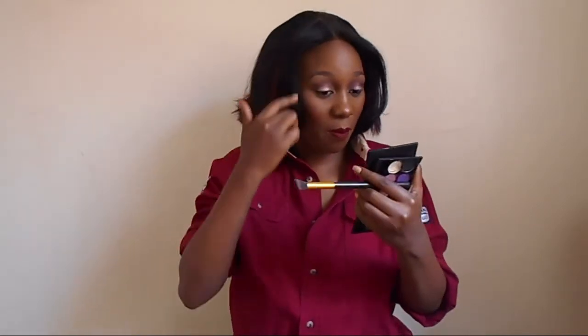Now moving on to the brow bone. For the brow bone, I'm going to use something pearly or pearl-like, if that even exists in English. I'm going to put this on our brow bone.